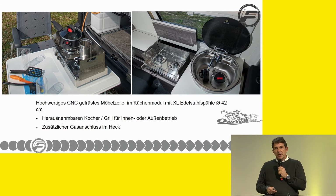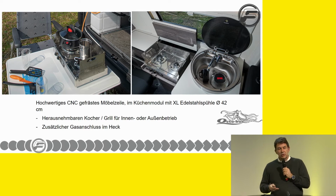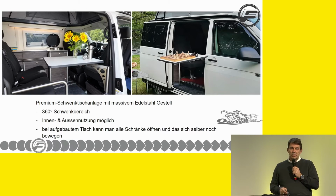And the removable cooker. You can see that here on these two pictures. Just by hand, you can lift it out and you can put it outdoors to prepare food or have a barbecue. And really easily you can put it back in.